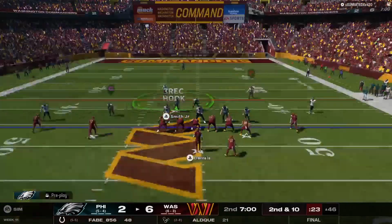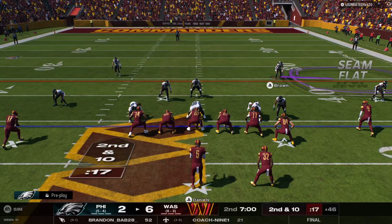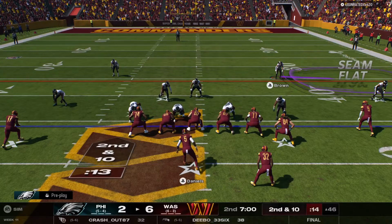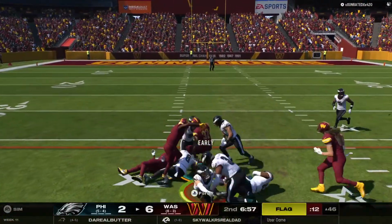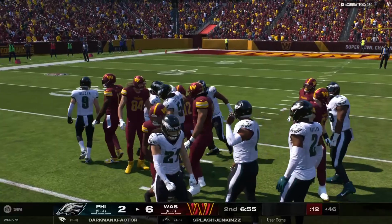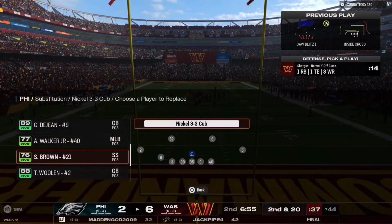Second and 10. Come on, set. Check, Bobcat. Ready? From the gun, he'll hand this off. And he's going to take this close to the first down marker as he stopped at the Eagles' 37. Yeah, so they get that one, Charles, on the right tackle.